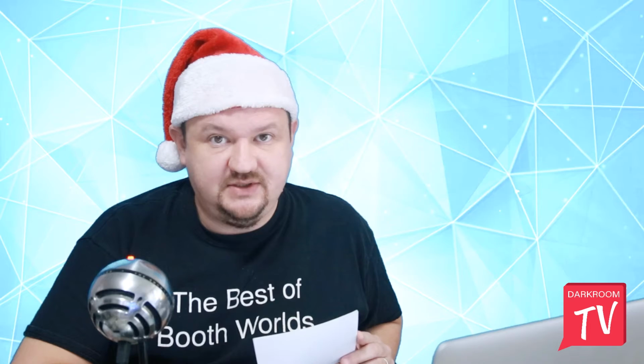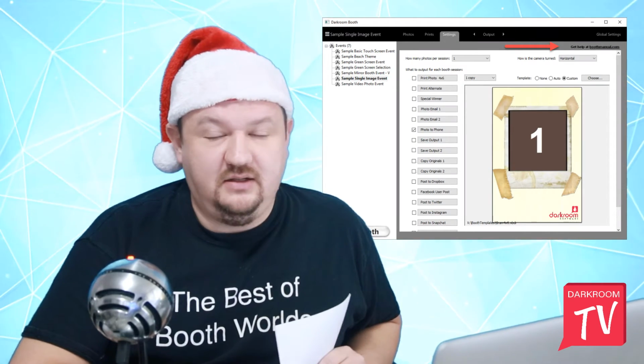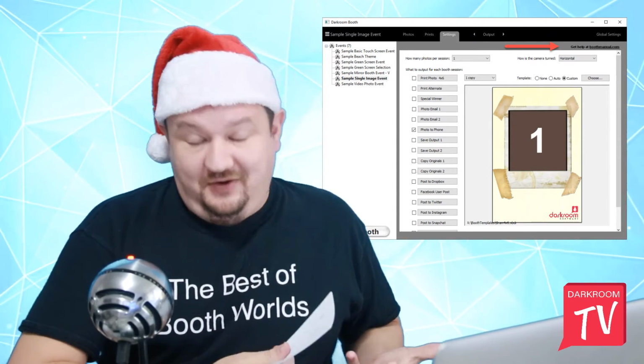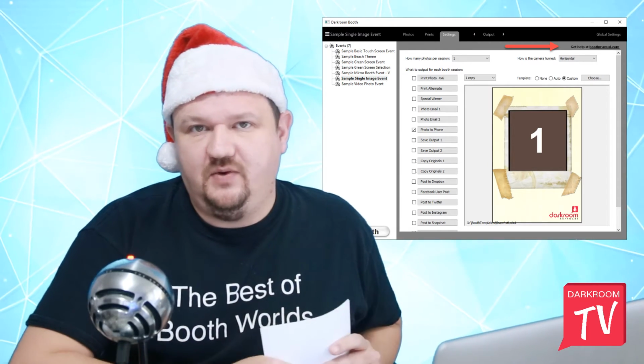For booth users, in the top right corner of Darkroom Booth, there is an option that says Get Help at boothmanual.com. So if you click on that little button, it'll open up the Help Center or Booth Manual or our knowledge base. They're all the same thing. And you can just type in a keyword search.